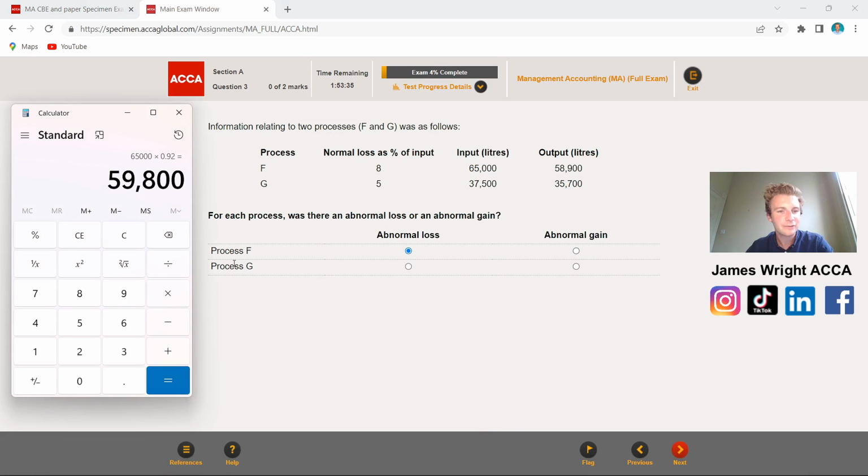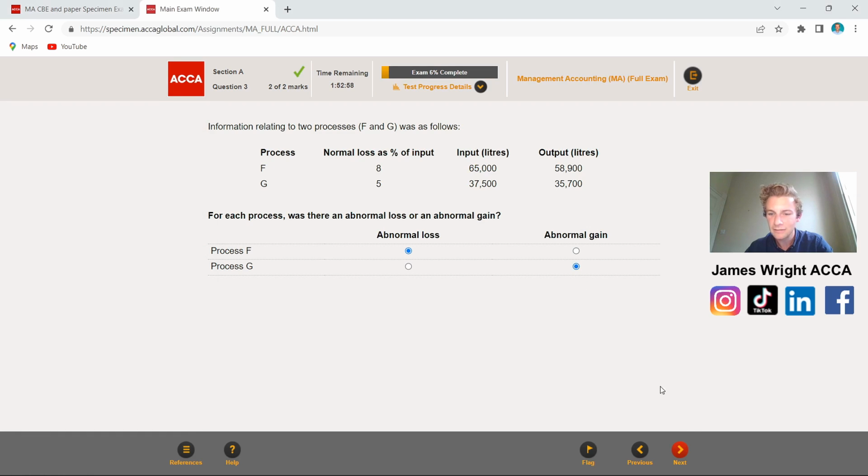So pulling up the calculator again, same process for G on here now. So we'll take the 37,500, multiply that by, and don't make the silly mistake by putting in the same figure, it's 0.95, and that gives us 35,625. So that is what the 35,625 is what we're expecting to gain in terms of an output, but what we actually received was 35,700. So on there, we've actually got an abnormal gain for it because we've achieved more than we were expecting. Lovely stuff. 2 out of 2.